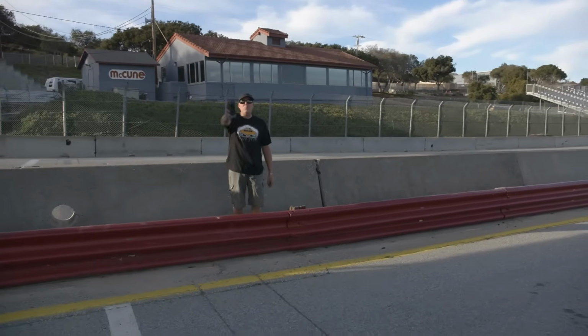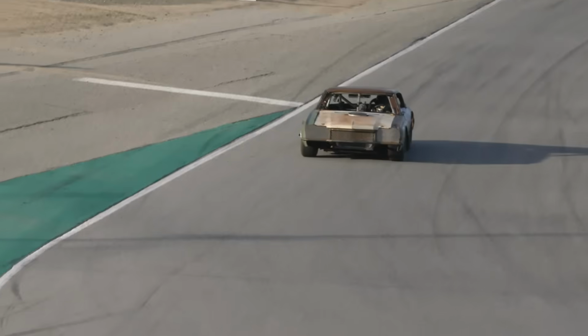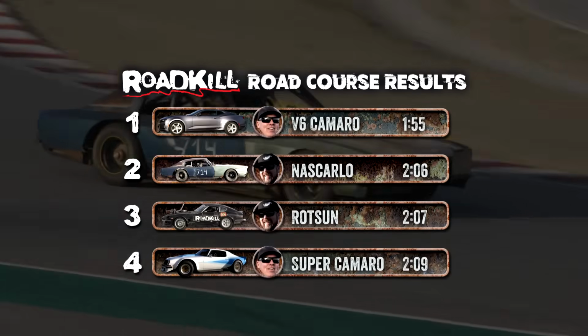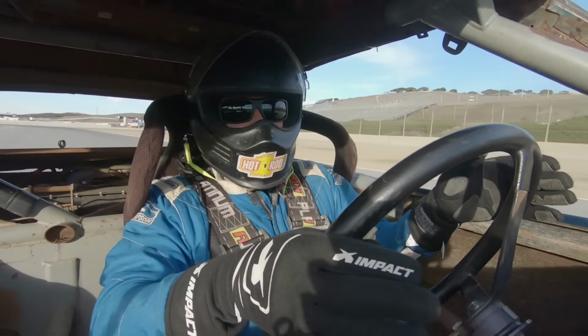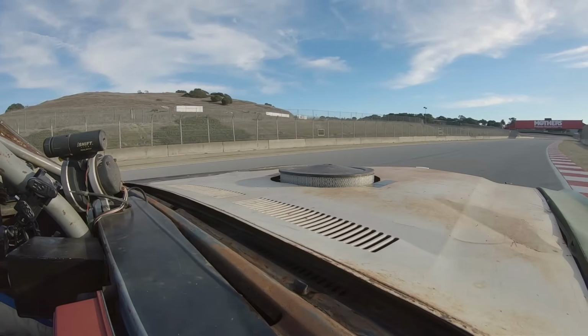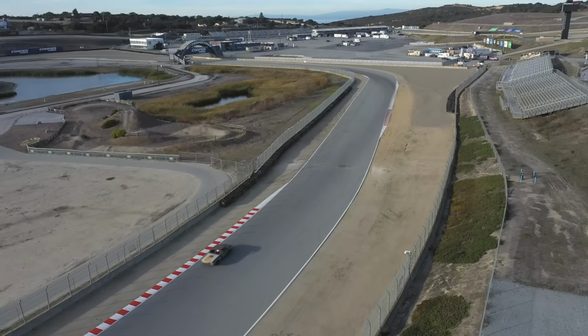He's in violation, but he beats the Rotson with a 2-minute, 6-second time. Now, if we can just get him stopped before we actually have to pay tens of thousands of dollars in fines. I think we're too loud. I think I just got kicked out of here. Oh man, this is what this car was born to do. After all these years, NASCARlo finally went back to a road course, and it rips.